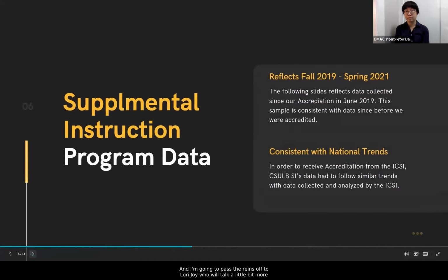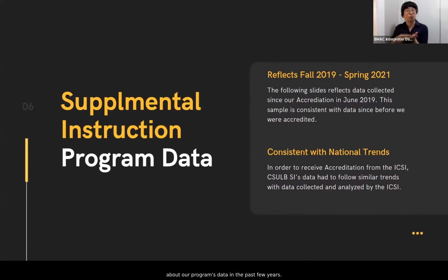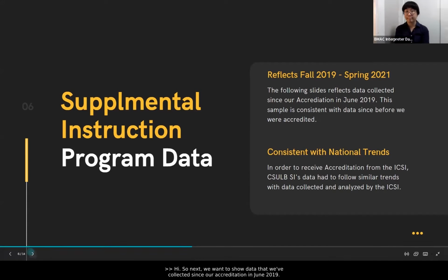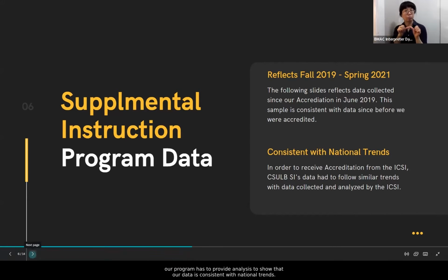And I'm going to pass the reins off to Lori Joy, who will talk a little bit more about our program's data in the past few years. Hi, so next we want to show data that we've collected since our accreditation in June 2019. And in order for us to be accredited by the International Center of SI, our program has to provide analysis to show that our data is consistent with national trends.